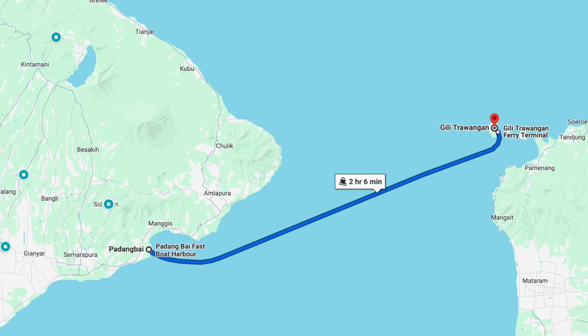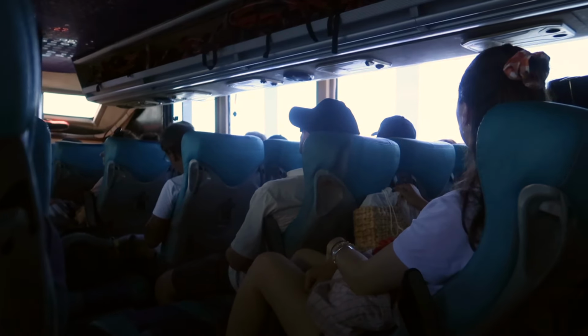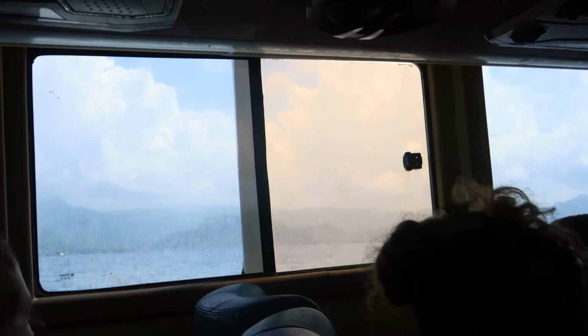Padang Bai is about an hour from Ubud, though we hit some heavy traffic that almost doubled our drive time. The fast boats take an hour and a half to 2 hours to get from Padang Bai to Gili T. These boats are hot and crowded, and the sea between Bali and Lombok can get really rough. On the way back to Bali, at the end of this trip, there was a moment where it felt like the boat completely hopped over some waves, and I texted my parents I loved them just in case.